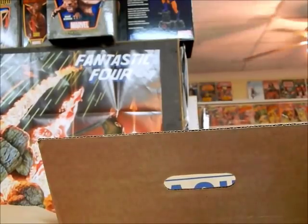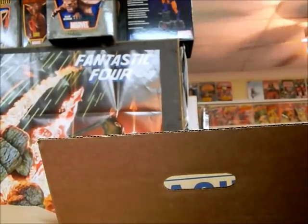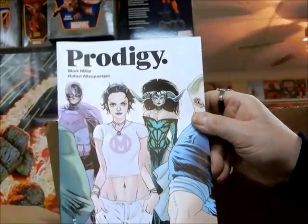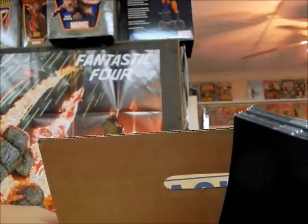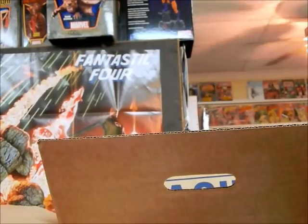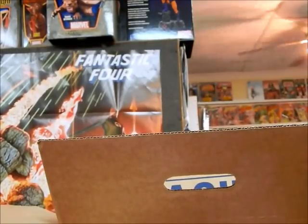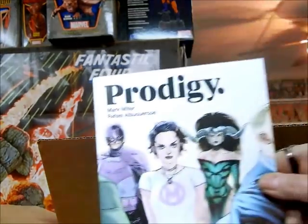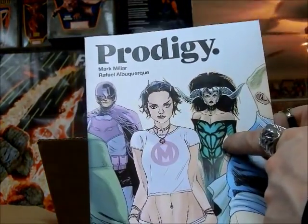So we got another issue of Prodigy. Again, they did all the way up to H cover. This is cover D. New Mark Millar cover. Mark Millar comic. And looking at this cover, I see it has a very special appearance by Hela.